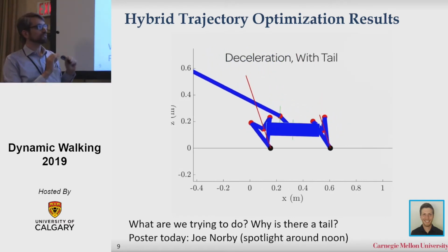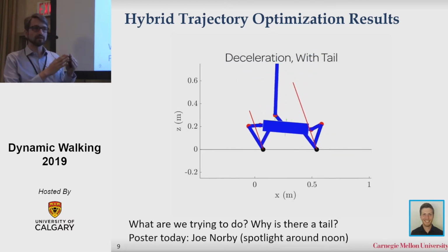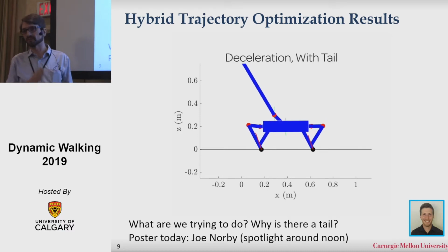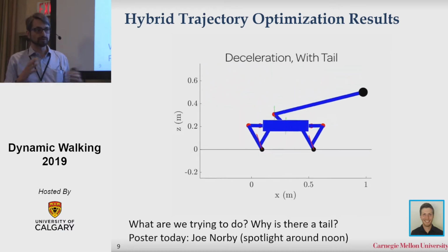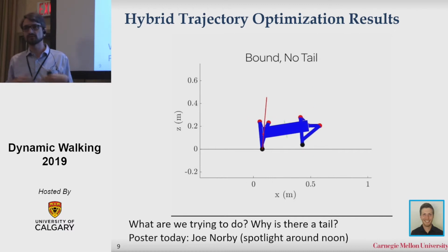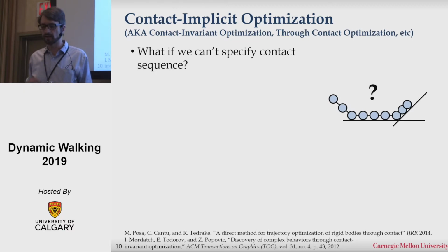In particular, for these behaviors, there are only a few different contact modes, and there are maybe two or three options for what the sequence of contact modes would be. So we can simply run all of the different possible sequences and take the best result. But what if we can't specify the contact sequence? What if it's too complicated a behavior to know what is going to be touching where?